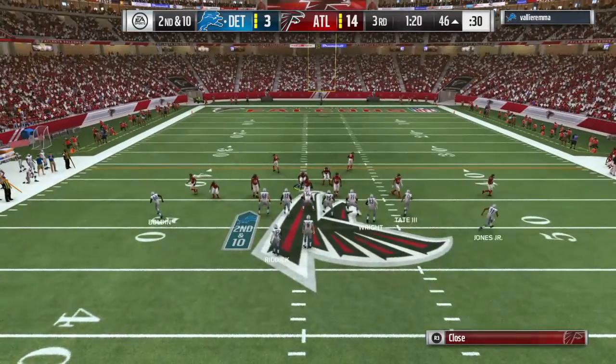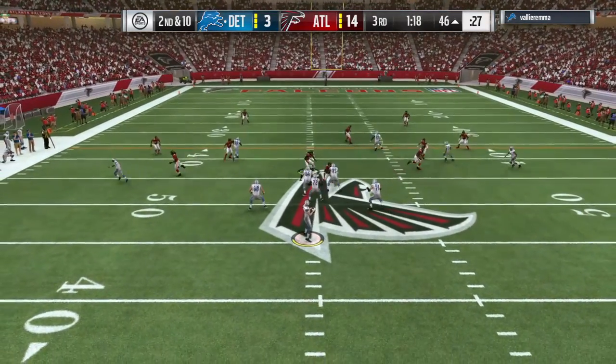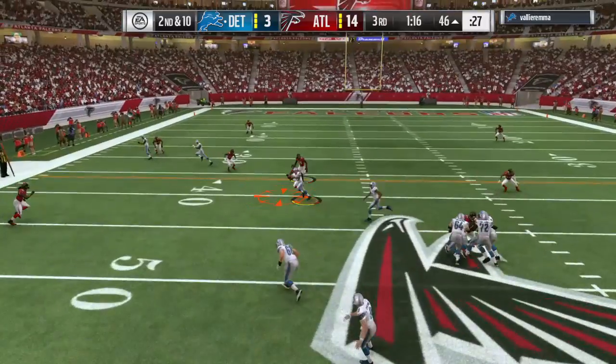He just ran that one. Nice little angle route. That's supposed to be a catch, and usually it is, and the running back dropped it. Yeah, I mean, he's a running back, but he's got hands. He should have caught it.